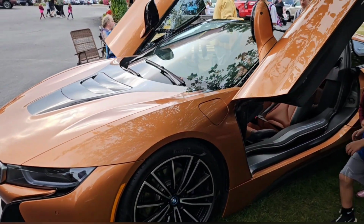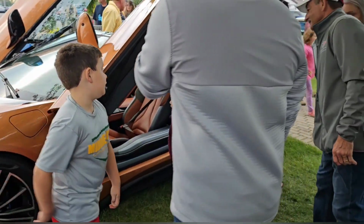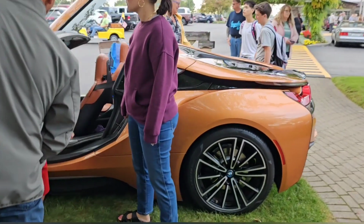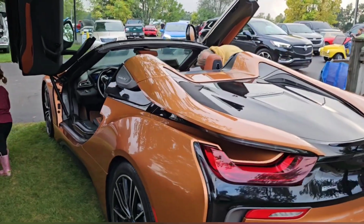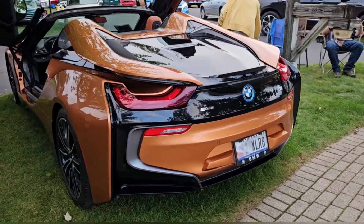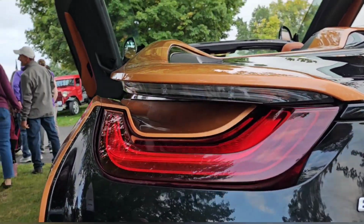Super cool, guys. Super, super cool. Everybody's got this car, I'm sure. Yeah. Look at the back of this thing, guys. Absolutely awesome. BMW outdid themselves with this. Look. How cool is that, guys, right?